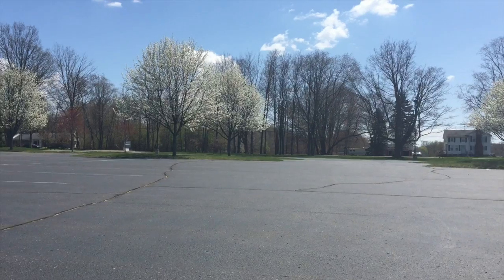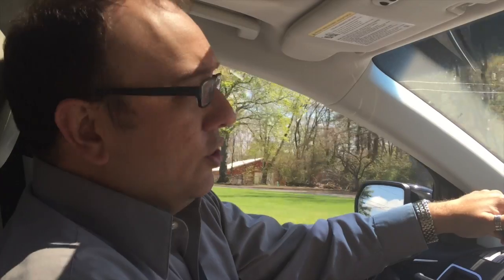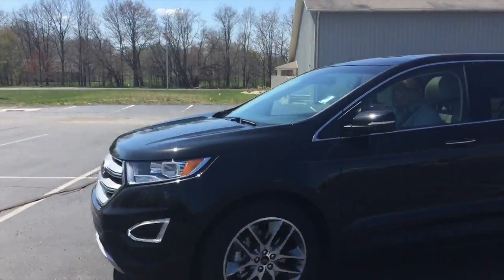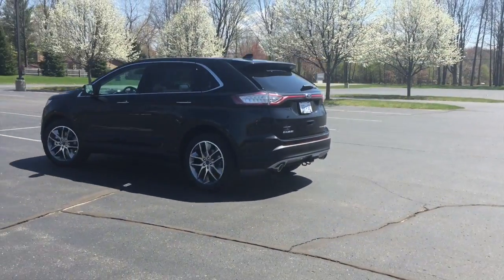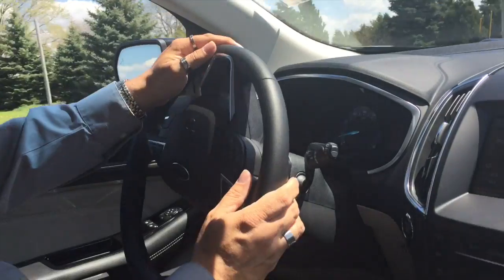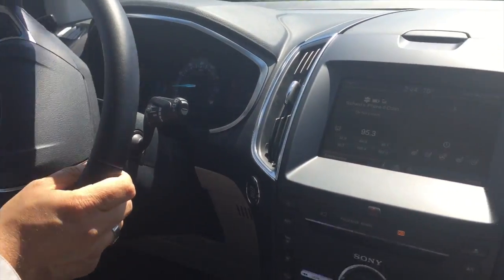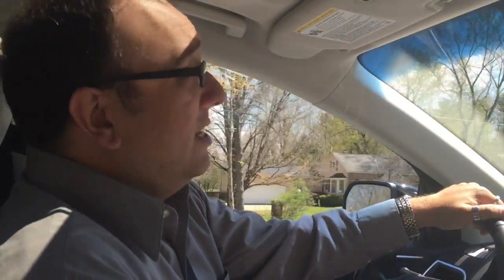The Edge is available in many different trim levels. This titanium version has a sticker price of $45,000. As we've seen with the Fusion and the Escape, we were dealing with EcoBoost engines. Those were 4-cylinder turbocharged engines. And before you say, oh, 4-cylinder, I'm becoming an EcoBoost convert in that you really do have the power of a V6 in that EcoBoost 4-cylinder.